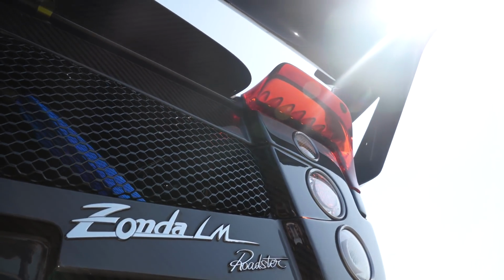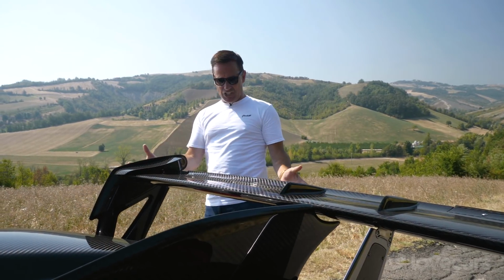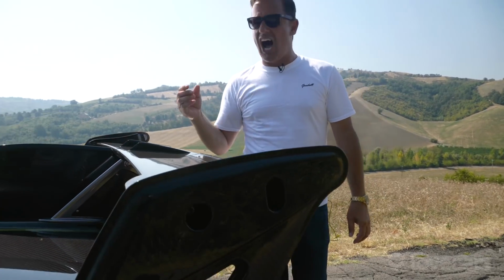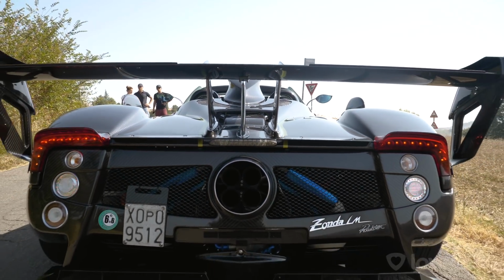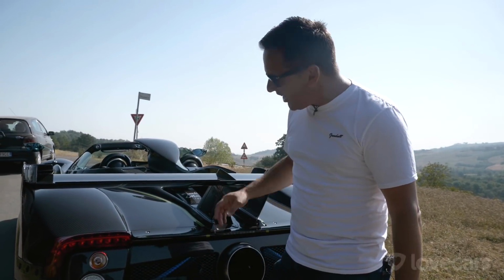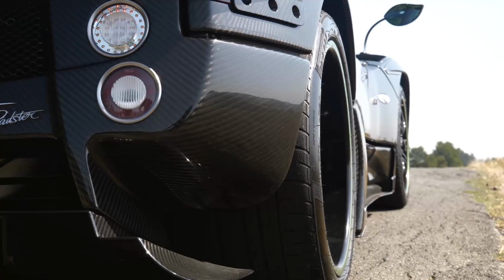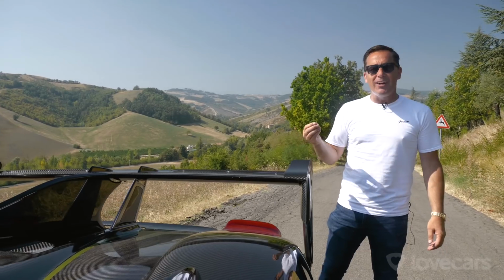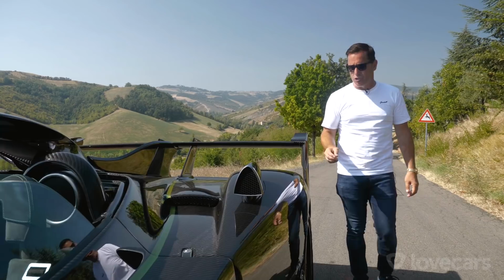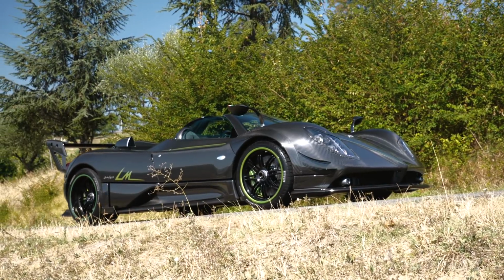Now, I think the whole spec is so outrageous. It's so in your face, and this spoiler is as big as it gets, this rear wing. But for the owner of the car, I know it suits his personality so well. He's a big guy, he's got a big personality, and I cannot think of a better car more suited to him. Everything is about personal preference and taste, but I think that's the beauty of cars, everybody has an individual taste, and the owner of this car loves what he's created. And I'm not surprised, because the car is absolutely beautiful.